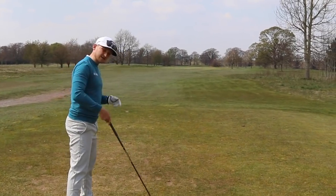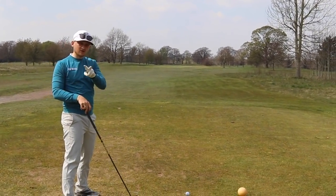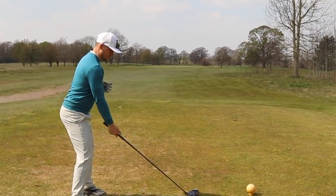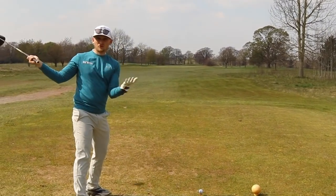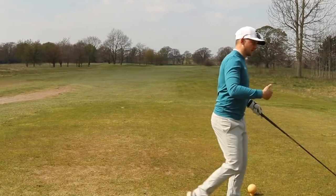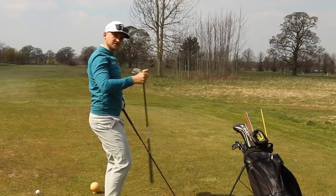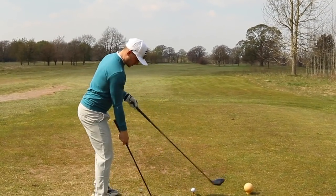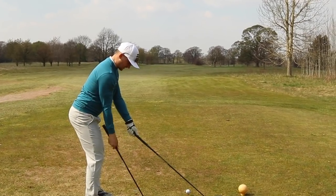Now, this leads me into number 2. So remember, put yourself in one of these categories. Number 2, because it's a longer club, it really encourages us to swing it more around the body. That makes sense. With a wedge, if I grab my shortest wedge in my bag, my 58, this encourages us to swing it a little bit more upright relatively.